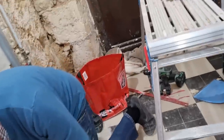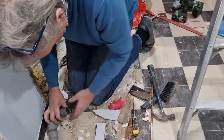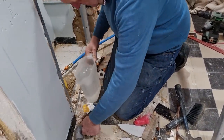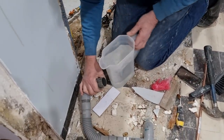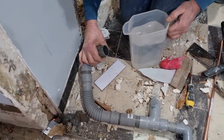So what are we looking for here then? Well, nothing, hopefully. Obviously you're just testing these joints here. Yes, and checking that it goes through. Well, I know it goes through. Don't want any leaks. So the shower waste connects sideways into that pipe, doesn't it? Yeah. Floor level.